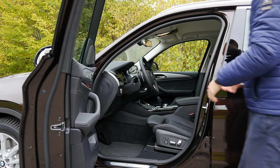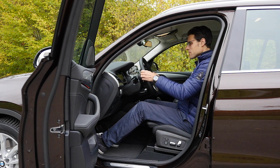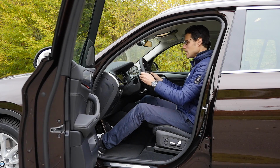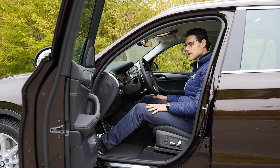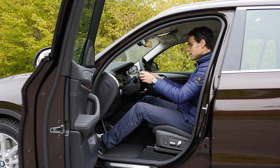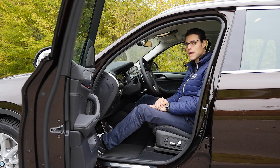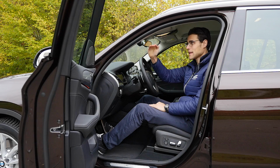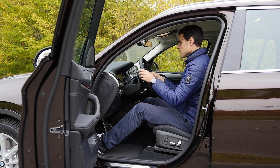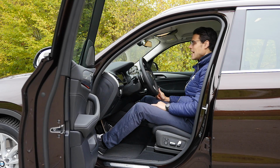Now let's get inside, and it's such an easy entry. It feels already like a well grown up SUV, so you don't have to go a segment higher to have this feeling. You already get that here with a mid-size SUV in the X3. Comfortable upright seating position. If you compare it to the X4 you have more room, especially as for the A-pillar, because the X4 is flatter. This one here is way more spacious, really feels good, and you feel immediately at home.